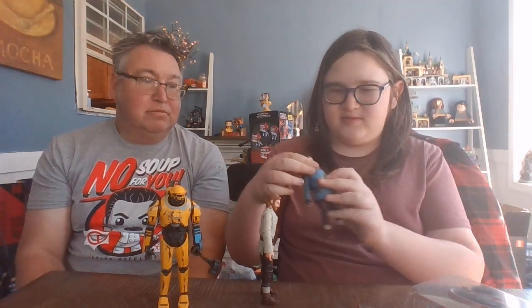I'll probably display this one with the backpack instead of the cape, just because I think the backpack works better. Makes sense. With this gear, the backpack works better. Most definitely. There you go. And this one can go back to the Jedi robe.